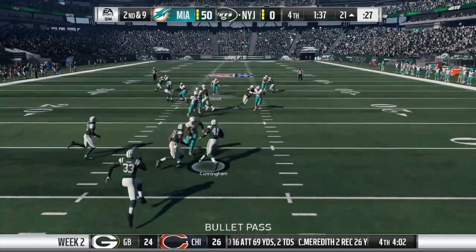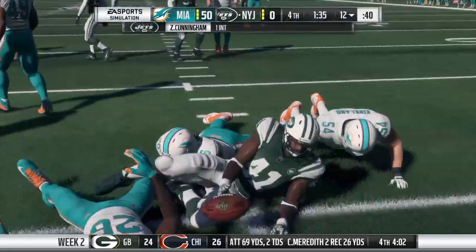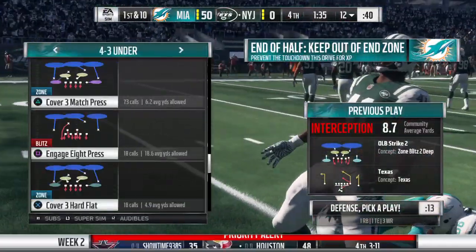And his pass is intercepted for the 4th time today. Zach Cunningham with a pick. And to the 12. That's where it stops. The return is halted at the 12-yard line.